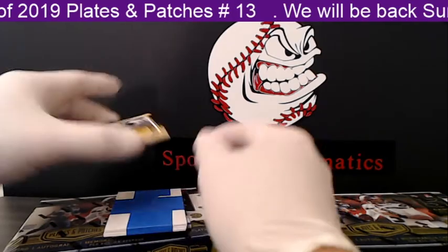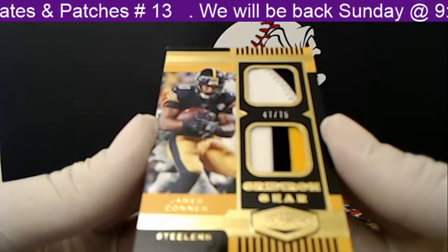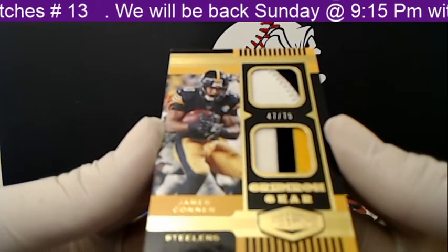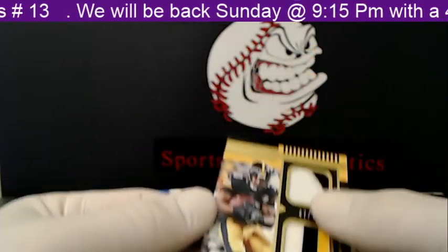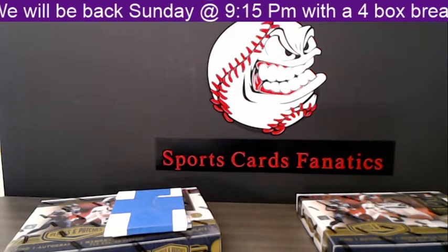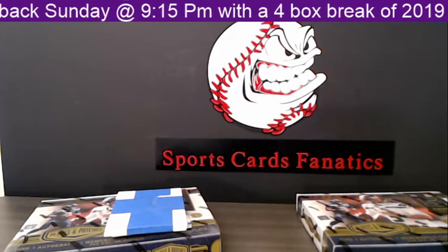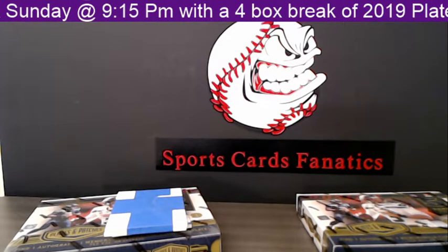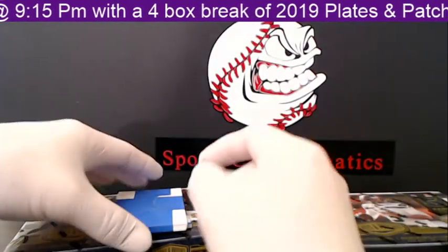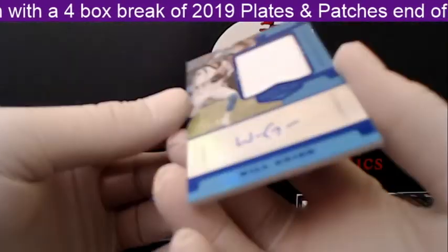Here's one that we haven't called too much of through this promotion. James Conner, Pittsburgh Steelers, 47 of 75. Really nice three-color stripe patch on the bottom and two colors on the top. That's Robbie K. picking up the Steelers' James Conner here. 47 of 75.